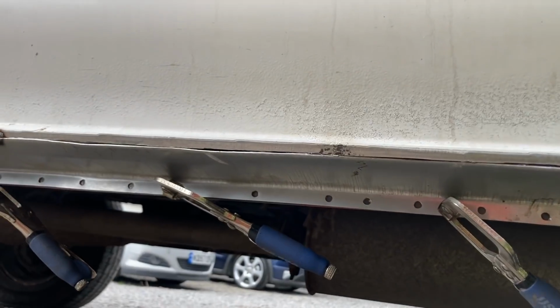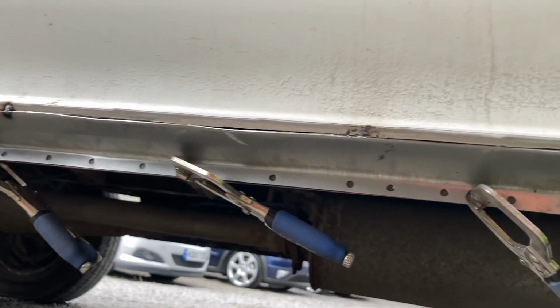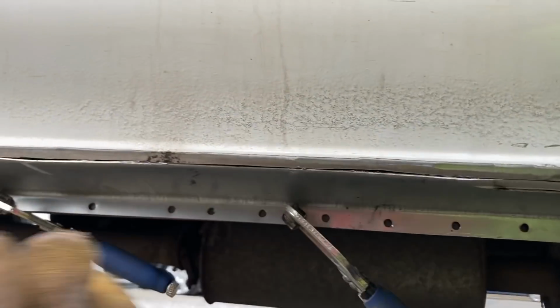Right, and we're on now. I've just started making the outer sill, so that's the outer sill there that we're piecing on, so I'm getting that on now. I don't care what I look like having this on, because I tell you what, there's nothing worse than getting a welding splatter down your ear.